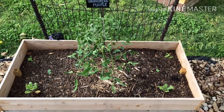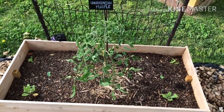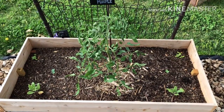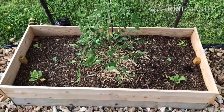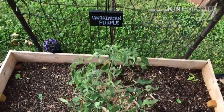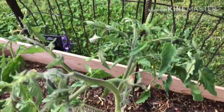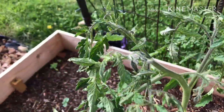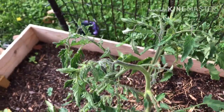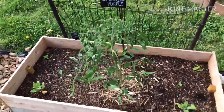And this is the last tomato that rounds out all the beds in the rocked area. Also sunflowers, nasturtiums, and borage. And this is the Ukrainian purple. And as you can see, we've got some blossoms here, and I think some up here. So we're excited for that one.